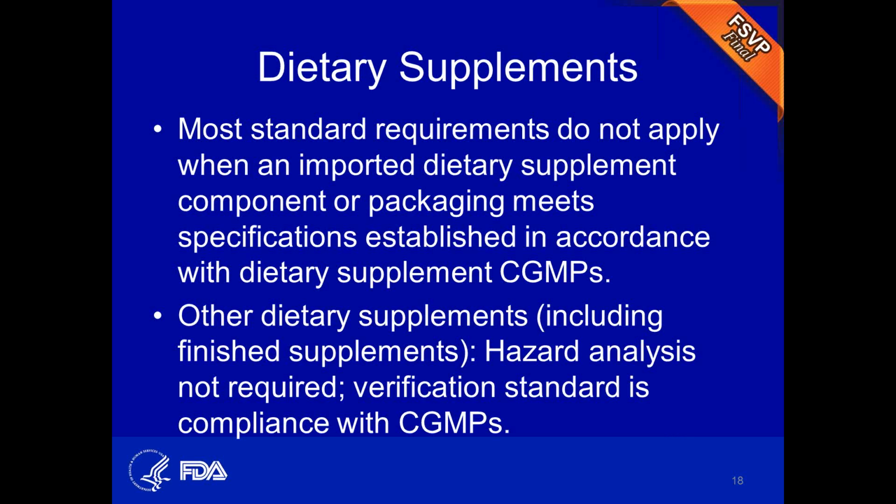I will come back to this particular slide in a minute, but first I want to go over the dietary supplements. So most of the FSVP requirements would not apply to importers of dietary supplements and dietary supplement components who set specifications for components and packaging under the dietary supplement CGMP regulation and verify that the specifications are met. So really that regulation does contain supplier verification requirements that are tailored specifically to these types of foods.